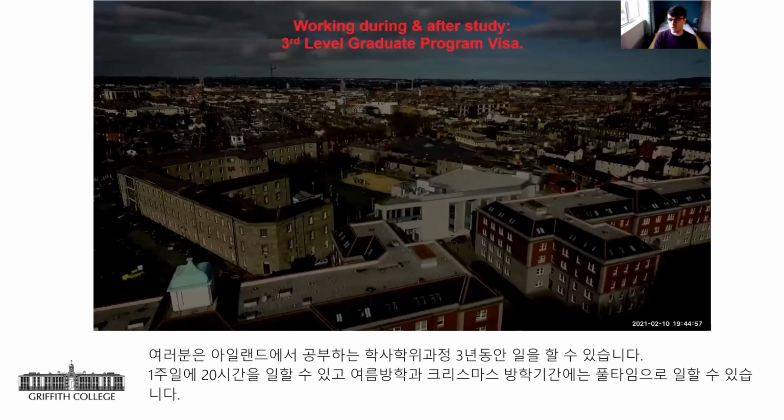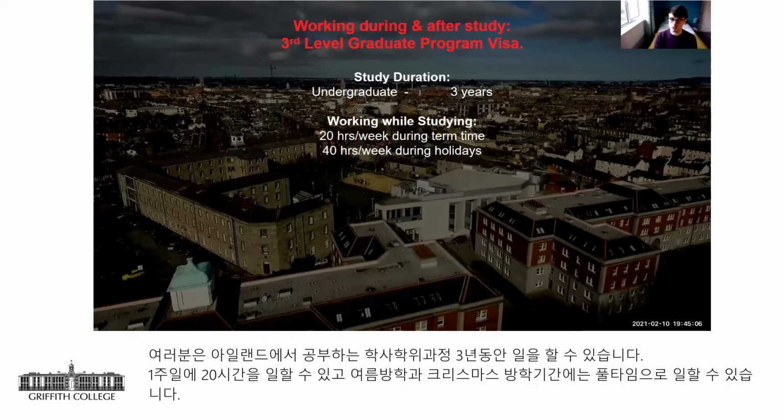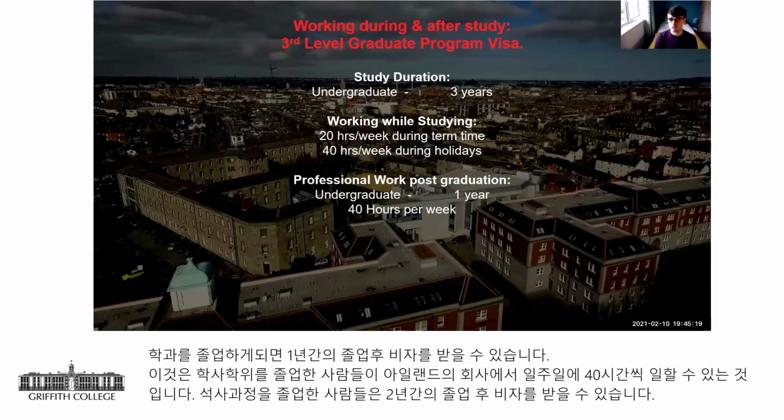Okay, so you can work as well while you're studying here in Ireland. In total, the undergraduate is 3 years, and while you're studying, you can work 20 hours per week. And then during the holiday period, so during the summertime or over Christmas, you can work full time. And then also, after you graduate from your course, you can avail of a 1-year post-graduation work visa. So this is for people that graduate from an undergraduate course. You can work 40 hours per week for a company here in Ireland. And then if you graduate from a master's program, you can get a further 2 years of post-graduation work visa.